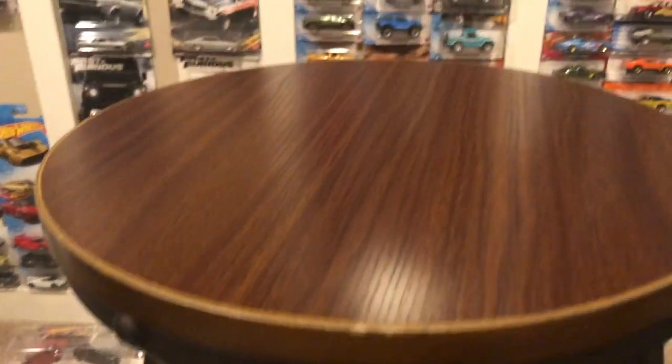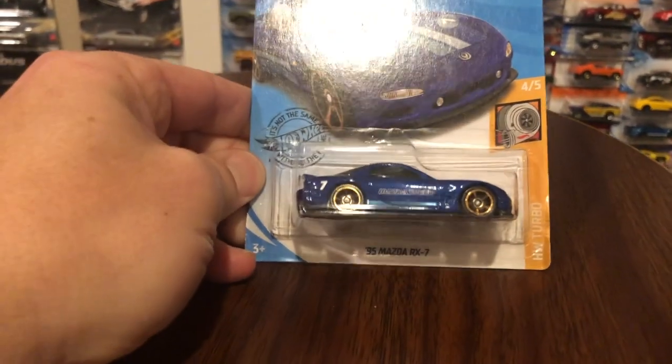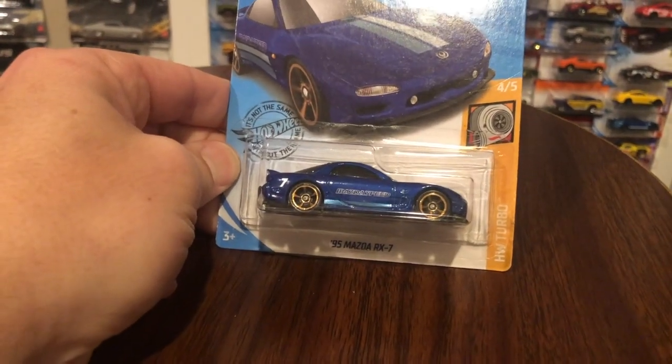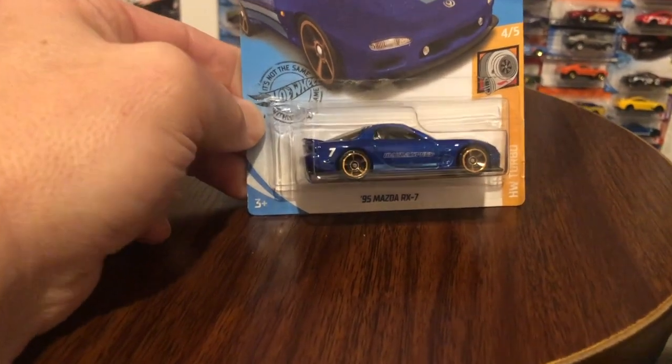And to round out the JDM portion, I had to have a mate for the other RX-7 that I already got, the orange one. So here it is again, the 95 Mazda RX-7 in blue. Super cool.